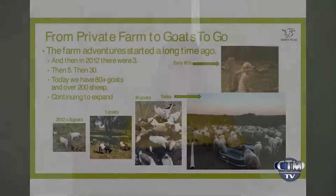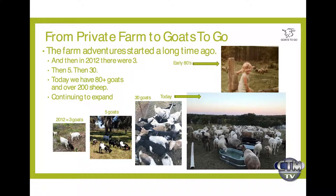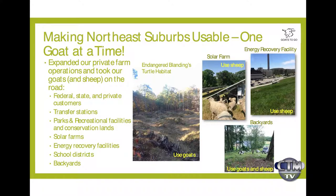Then we got five, and then we got 30. This is actually sheep in this picture, Katahdin sheep, but then we got over 200. With our sheep and our goats, we've got a lot of animals. I say my dad never goes small with anything, so that's how we get where we are. Animals are a lot of fun, but they're a lot of time too.